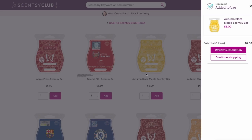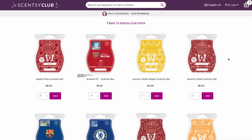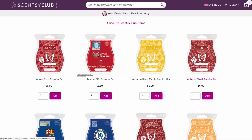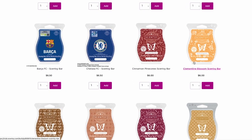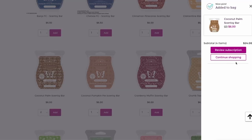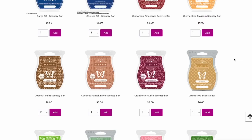Okay. Good there. Now, continue shopping. I know I want Autumn Stroll as well. So I think I'm just going to go ahead and do 1 bar there as well. Continue. And I know I want Coconut Palm. I'm going to do 2 for right now because spring and summer is going to be here before you know it. So I'm going to do that. Continue. Cranberry muffin. I'm going to go ahead and do 2 here as well.